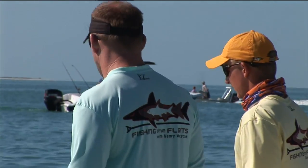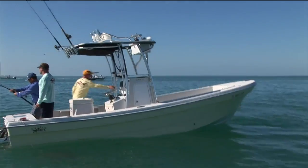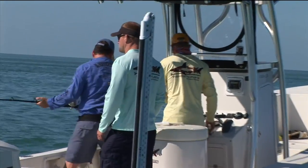Yeah, look, he's pulling the boat backwards. Wow, look how fast we're going backwards. Bull sharks don't usually do this. The big one, maybe. That or a hammerhead. You want to head up to the bow? Yep. Yeah.